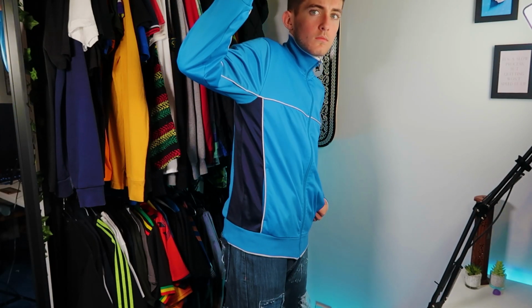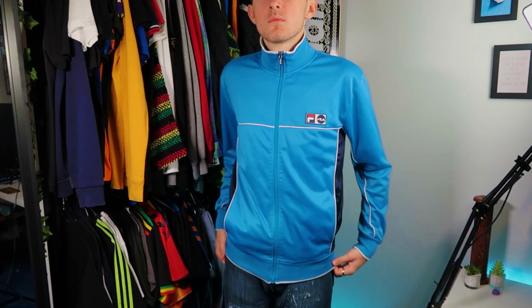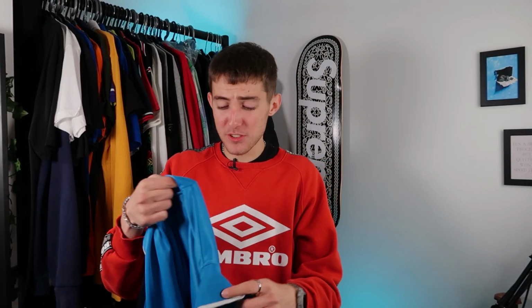But now we've got another track jacket, but I promise this is the last one of the video. This is arguably my favorite one because it is very different to all the others. It's a nice little feeler track jacket, really nice light blue. Once again, it's got the blue and the white, which is really easy to match with things. It does have the navy stripe down the side, but to be honest, that's not really the end of the world. If you wear a blue pair of jeans with that, that will go perfectly together.